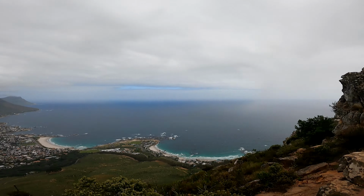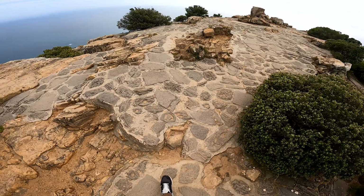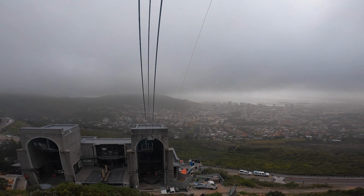In total, it took just under 2 hours to get to the top with regular breaks. The views and landscapes, even on a cloudy day, had been hypnotic. Well worth the hike to the top, and another recommendation and a must do for Cape Town experiences.